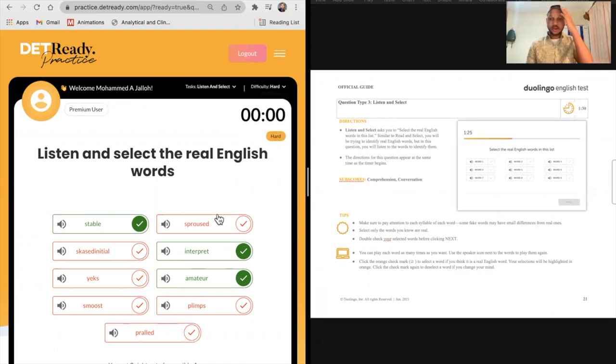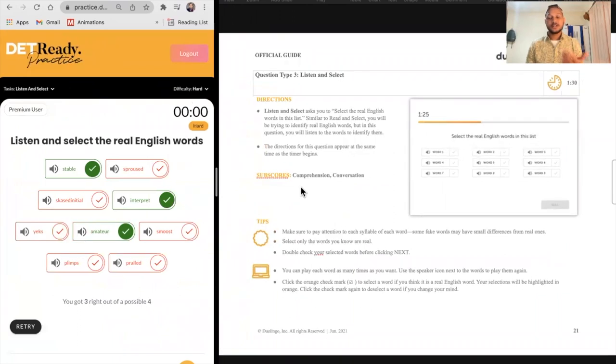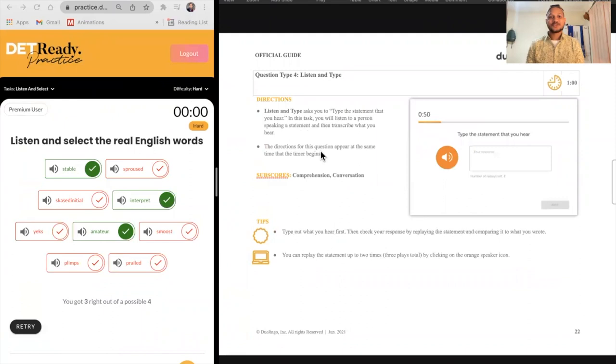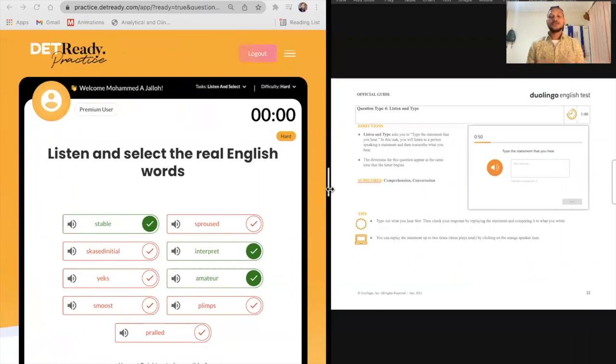So you have the ability to adjust all of these things and practice efficiently. This is what I did, and it was very, very helpful for me in getting the score I needed, more than the score I needed. The question type 4 is listen and type. Listen and type is to listen to the word and type it. So this is very, very important as well.